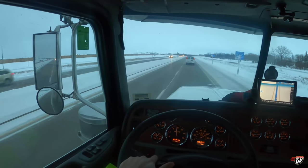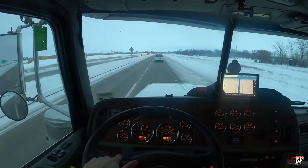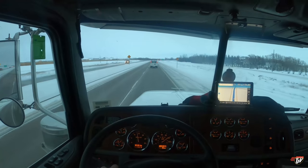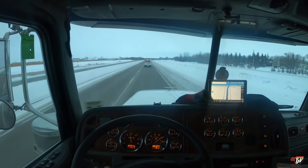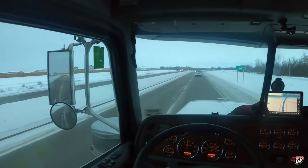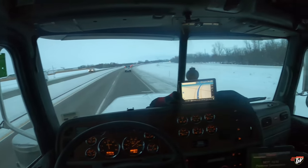Not sure at the moment where the freight is going, but we'll figure that out as we go. All we know right now is gotta go get our trailer, we gotta go get our freight, we gotta bring it back. It's a nice way to start the year off, I think.